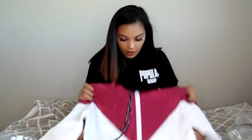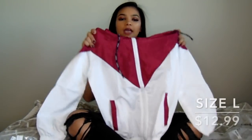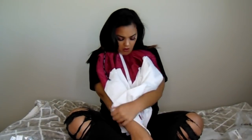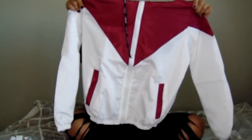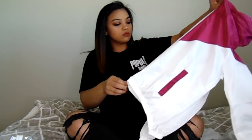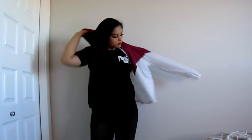This is cute though. I like it. I wish the pockets were zip up, but that's okay. So it has these nice little, okay, I like that more. I feel like it's gonna be short on me. And this is a large. Okay, that's cute. We're gonna try it on after. So the next thing I have is the jacket, and I'm just gonna try it on, y'all.